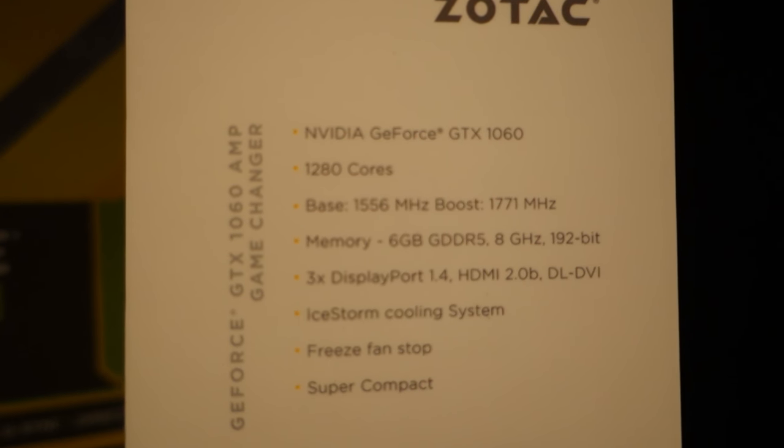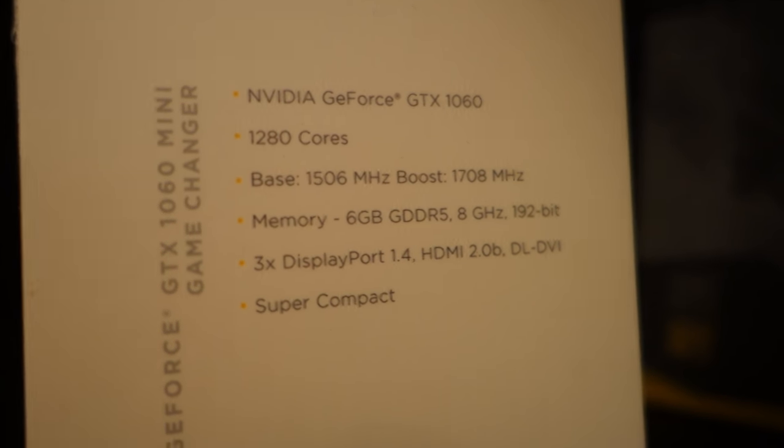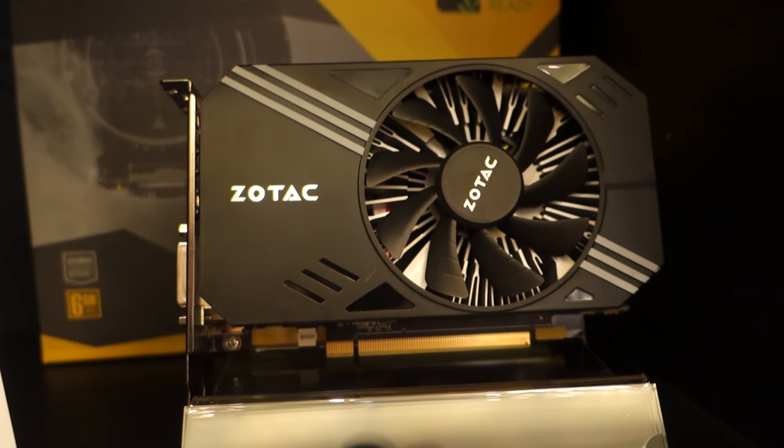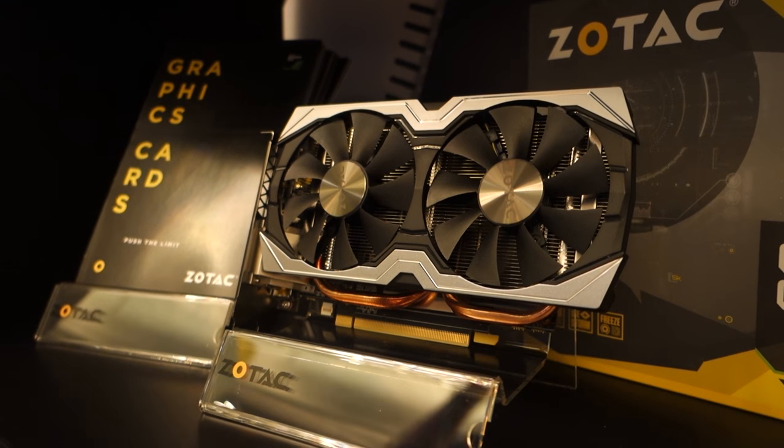Let's take a look at the clock speeds here. So again, this is a 6-gig version as well, with a base clock of 1,556 megahertz, boost of 1,771 versus 1,708 on the boost on this other card here. So definitely, this is probably the slightly faster, slightly more expensive version, but looks pretty sweet.